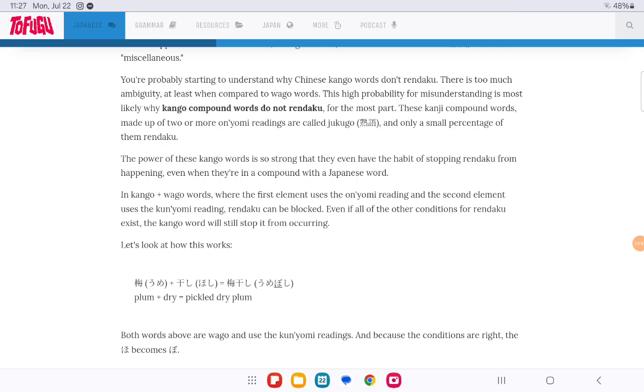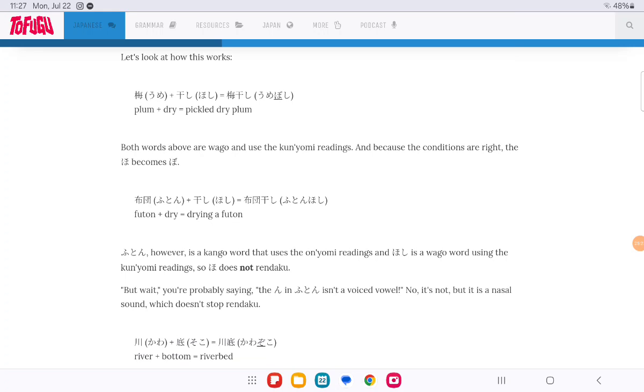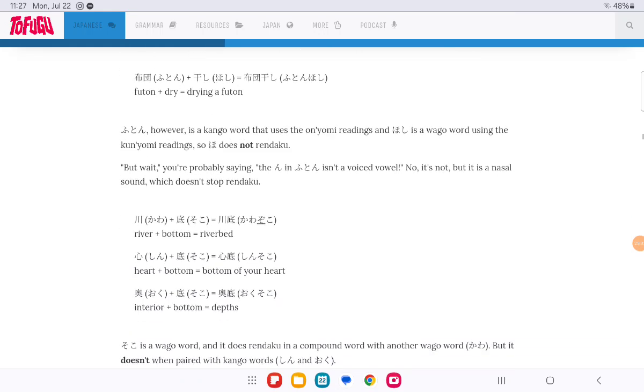So not only do Chinese loans not undergo this sequential voicing if they are in a compound, they can also block the other element of the compound from receiving sequential voicing. And they give us an example. Umehoshi becomes umeboshi. Both of these are native words that use the kunyomi reading. But futanhoshi stays futanhoshi, which means triangle futon. Futon, however, is a Kango word that uses the onyomi readings. So it blocks the sequential voicing from happening.